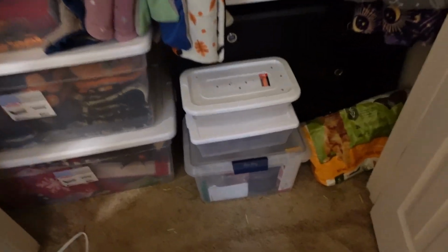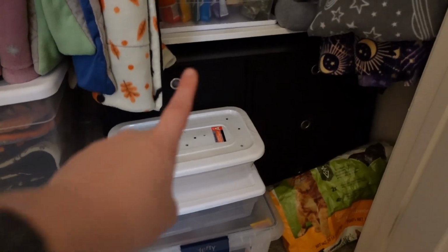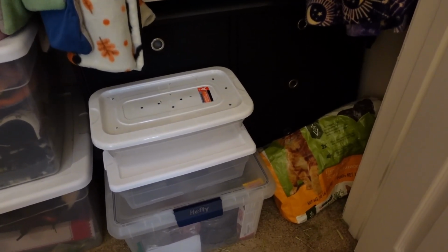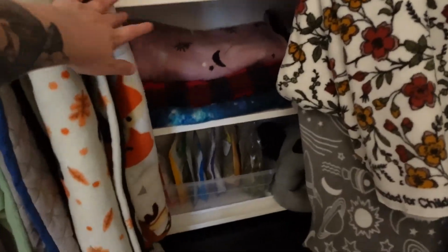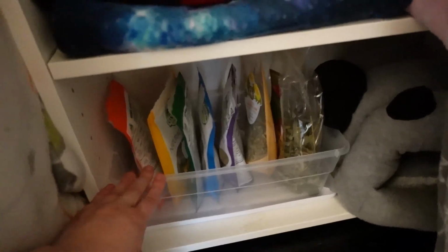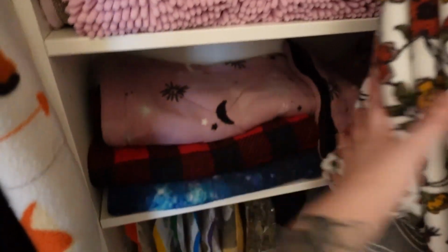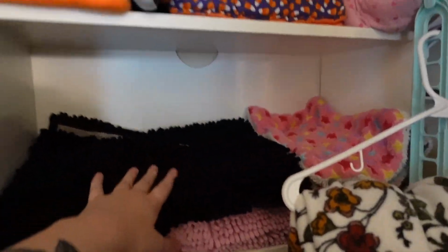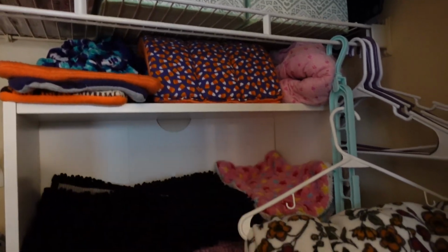So down here, I just have some storage bins, and the stuff that's inside this storage unit is just random animal things, not things that I would pull for very often. Then on this little bookshelf, I put all of their Oxbow treats right here because I pull for these the most, and hides, pee pads go here. There's still some in the washing machine. But we've got some bath mats and some more tunnels and stuff up here.